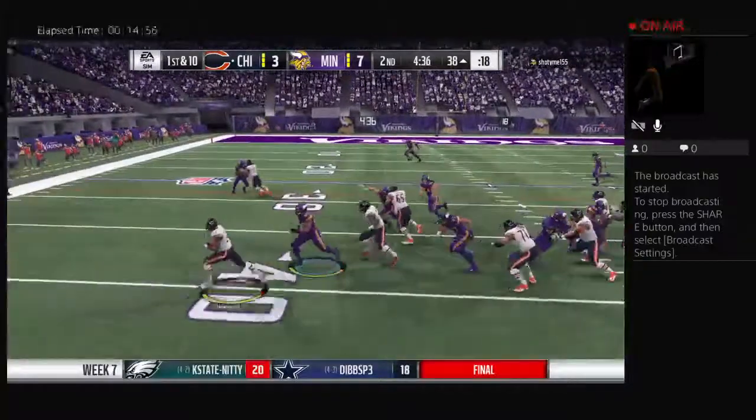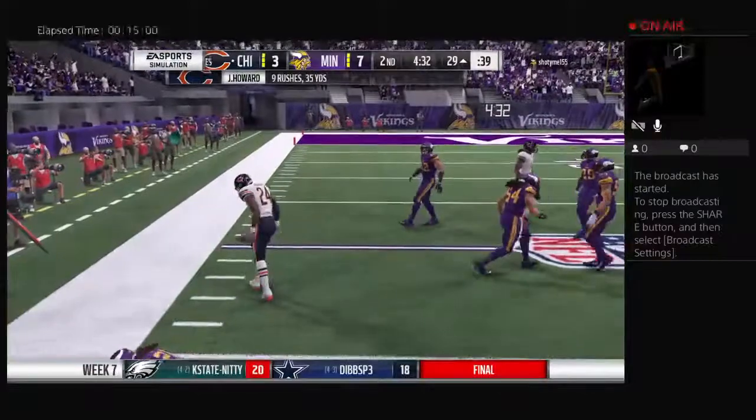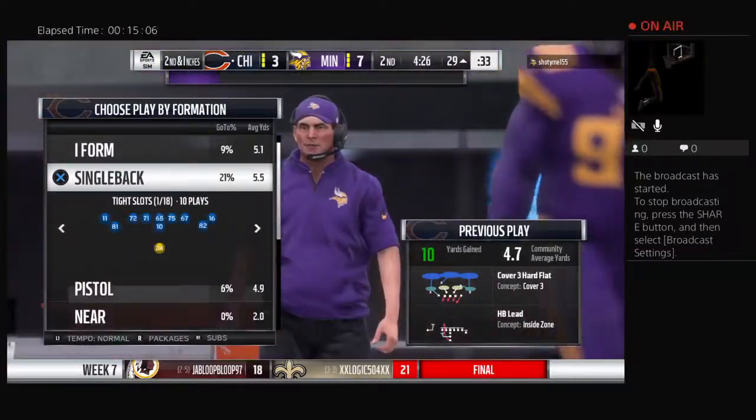3-19! Trubisky with a give to Howard. And he's got some space here. And he'll work it inside the 30 to the 29-yard line. It'll be a pickup of 10 yards. And it'll be second and very short.